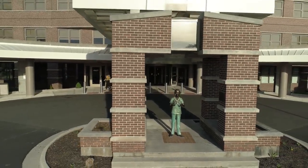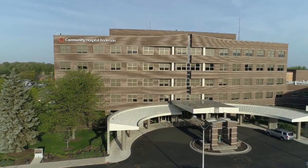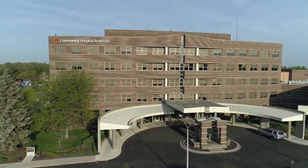Research has shown that epidurals do not prolong labor or increase the risk of cesarean section or forceps delivery.